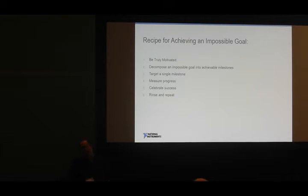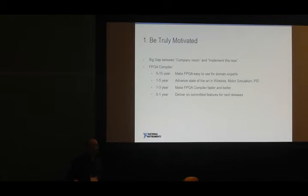Okay. This is the recipe for achieving any impossible goal. Number one, be truly motivated. Okay? Find your own daytime soap. Decompose an impossible goal into achievable milestones. Your shopping mall and high rise. Target a single milestone at a time. Measure progress. Celebrate success. Now this is the part that nobody tells you. Celebrate success, and then repeat.